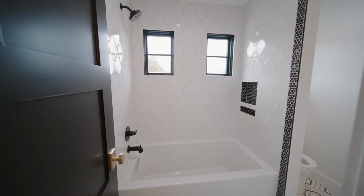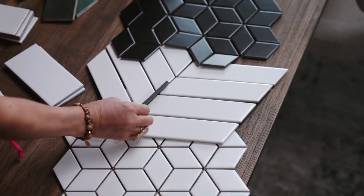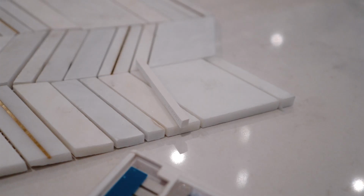Ultimately, it comes down to the look and feel that you want to create for your space. So it's important that you look at your grout choices next to your tile before making your final decision.